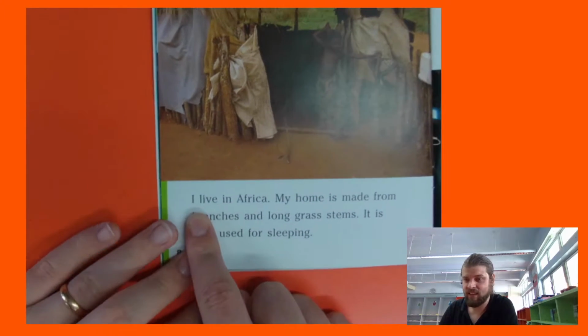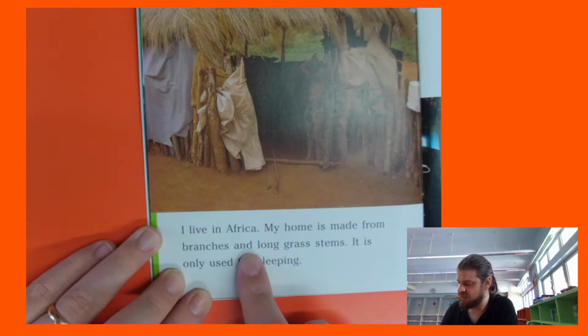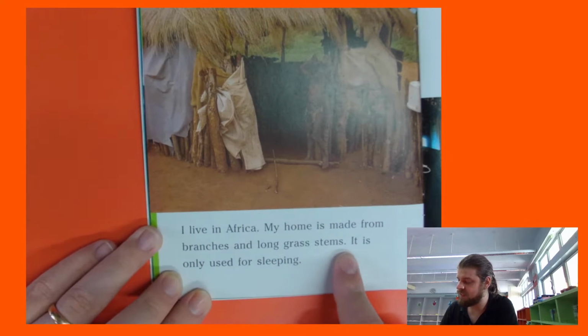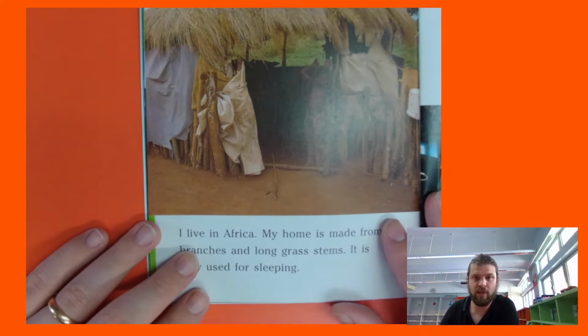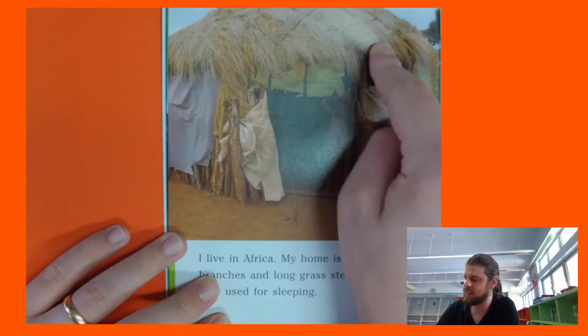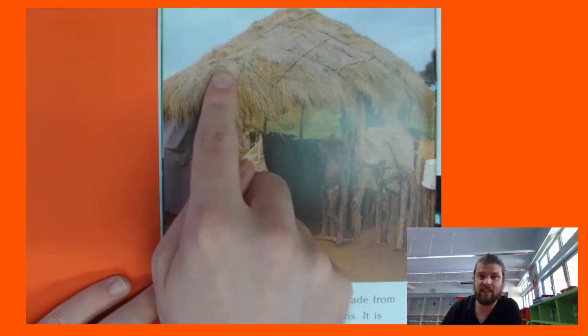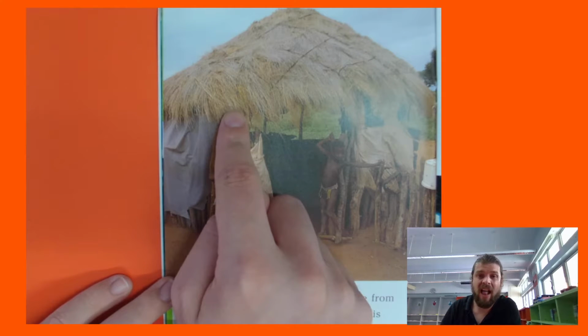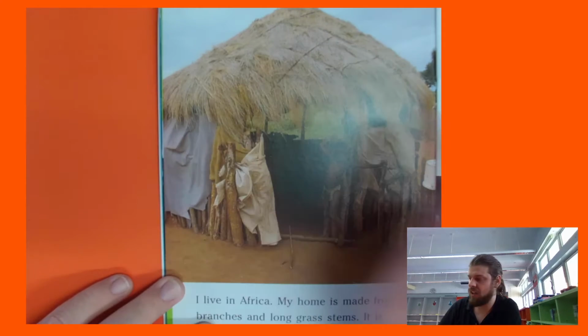And this boy says, "I live in Africa. My home is made from branches and long grass stems. It is only used for sleeping." So I think lots of people in Africa also live in homes similar to the ones we saw on the last pages. But some people in the countryside still live in houses with grass roofs like this. And these roofs are what we say thatched, and that's where they're made out of grass.